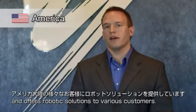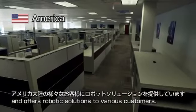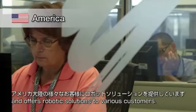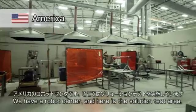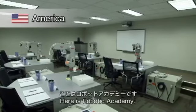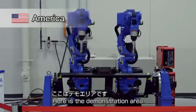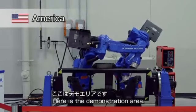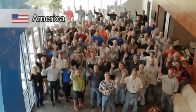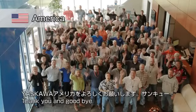Yaskawa Motoman provides automation products. We also offer an innovative robot monitoring program, and we feature a 24/7 support hotline. Currently, we feature more than 90 training robots and 75 distinct courses. We have a complete robot and system demonstration lab exhibiting the latest in robots and automation applications. We wish you the best and look forward to helping you with all your automation and robotics needs.